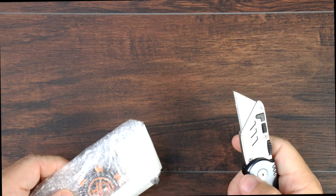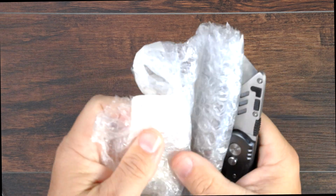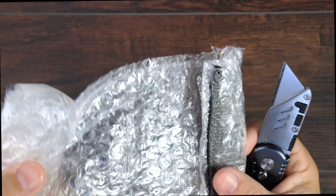To Department 13 Knives' credit, they were going to offer me a refund. I was literally just a couple, 3 days away from the point where we were going to agree that it was lost, and he was going to refund my money with the caveat that if it did show up, he would charge me, which I would have been okay with. But looks like this is very, very well packaged. So let's see what we've got here.